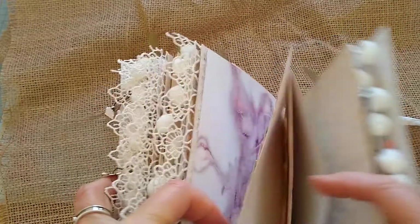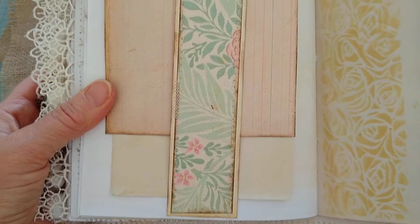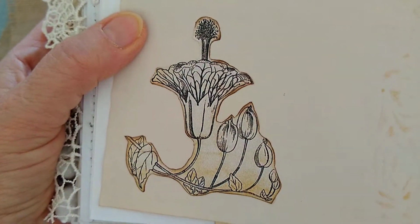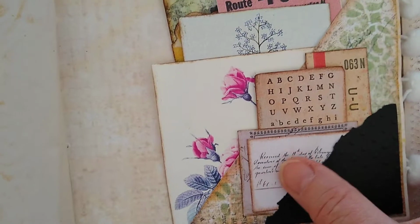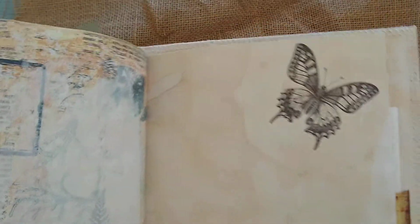Some of that lovely eco-dyed paper again. Little ruffle. And belly band with tea-dyed paper and a card. There's another bit of cutout from Mrs. Cogs. More tags and journaling cards. And some little bits there tucked in. I think that's all Artymaze. Oh, and a butterfly.